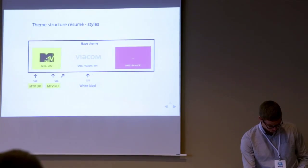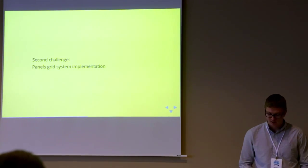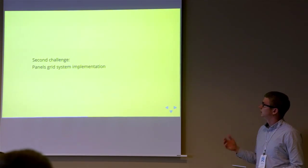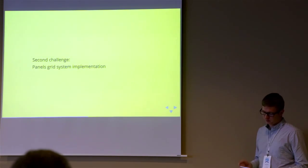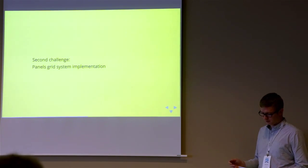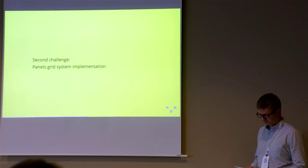Okay, so the second challenge, that was the first challenge to understand, to implement this new theme structure. The second challenge is panels grid system implementation.